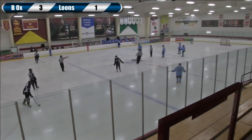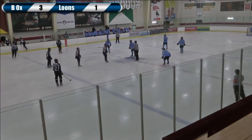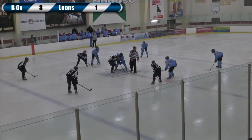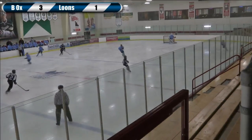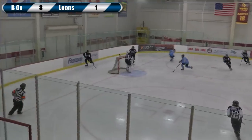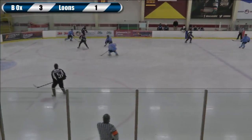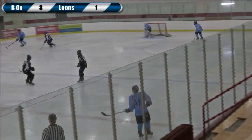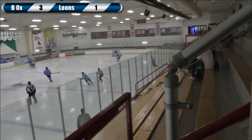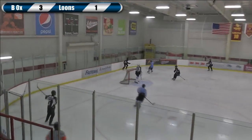And a set center ice faceoff coming. Minutes left to play in regulation. Loons controlling it behind their own net. And they'll push it ahead, try to get it out of their zone, and they finally do with Linsky. Linsky has the goal for the Loons. Oxen flipping it into the corner. The Loons will go and fish it out of there.